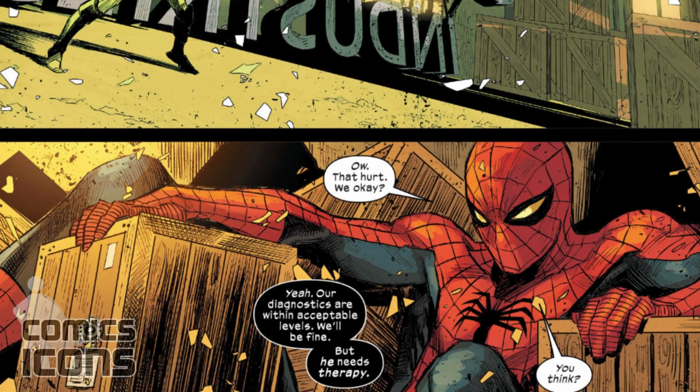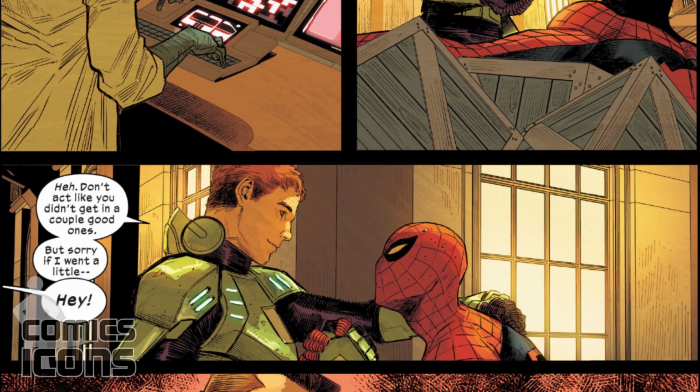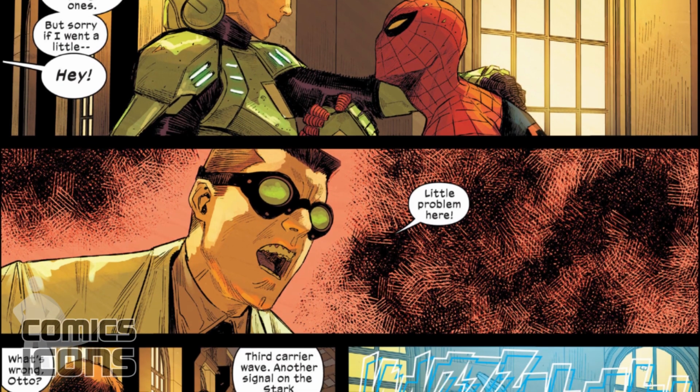But then as Harry goes to help his buddy Peter back up to his feet, Otto begins to notice a third signal. And initially they ignore him, but he's eventually able to get their attention to tell them of this other mystery signal on the Stark network that he can't seem to keep locked out.